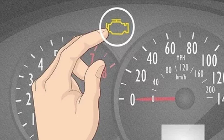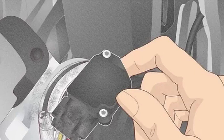Ignition system problems. The ignition system is responsible for creating the spark that ignites the fuel-air mixture in your engine's cylinders. If there's a problem with any component of the ignition system, it can cause your car to have trouble starting or accelerating. Some common ignition system problems include spark plugs. Worn or fouled spark plugs can prevent the spark from reaching the fuel-air mixture, leading to misfires and poor acceleration.